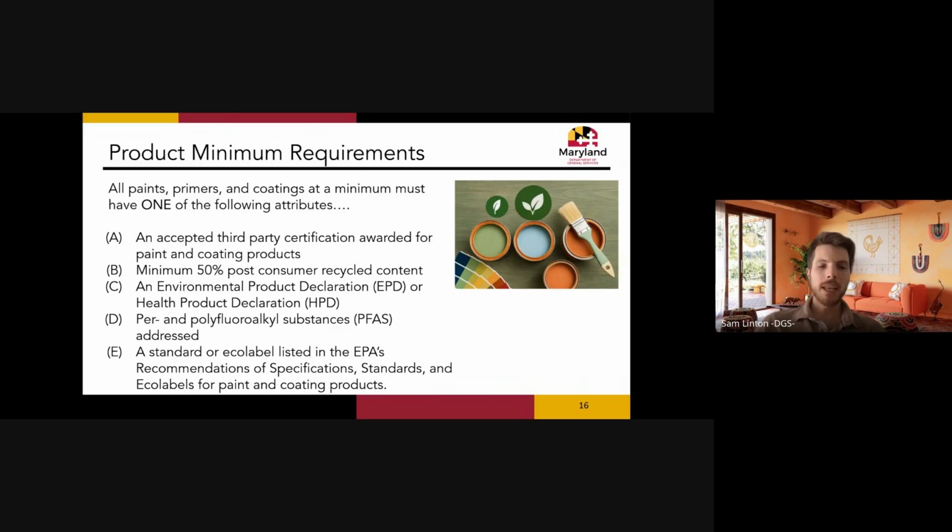I want to also mention here that any one of these following attributes that are met is considered green. You don't have to stop at one environmental attribute. The more environmental attributes, the better. But everything is considered green here. So whether you have A, B, C, D, or E, or A and D, or C and B, it's all green. But I'm going over what would probably be the best option, and then followed up with what other ways you can find to green paint products. So I'll go through that.